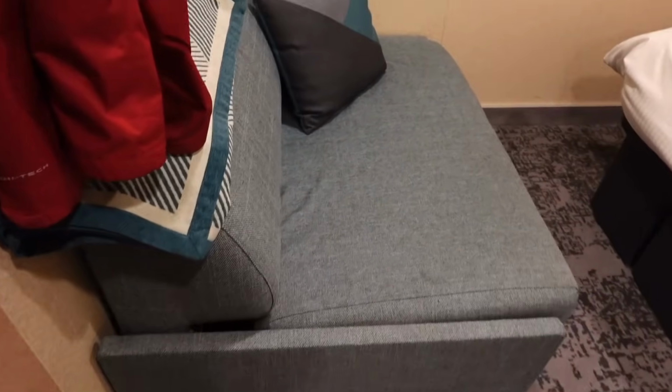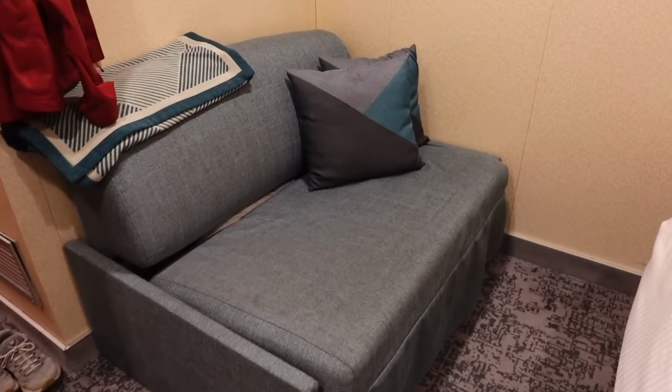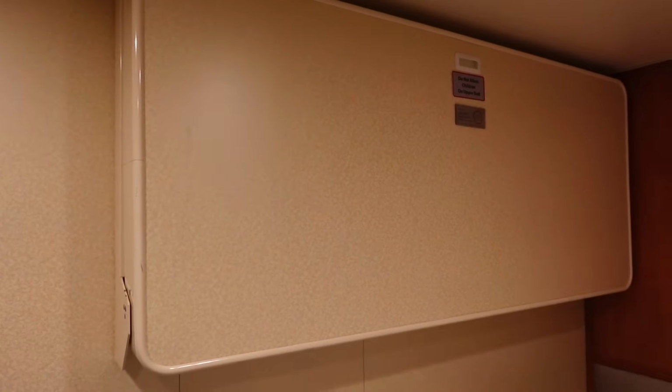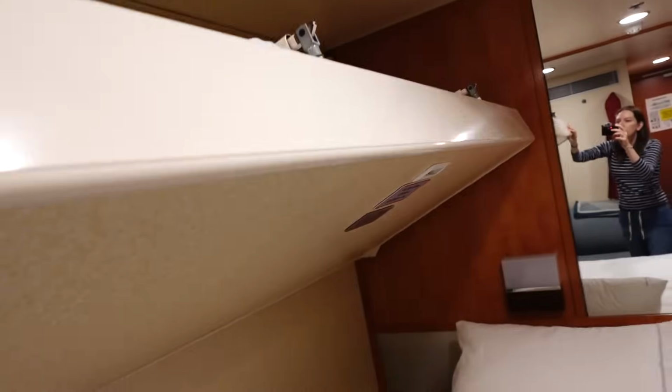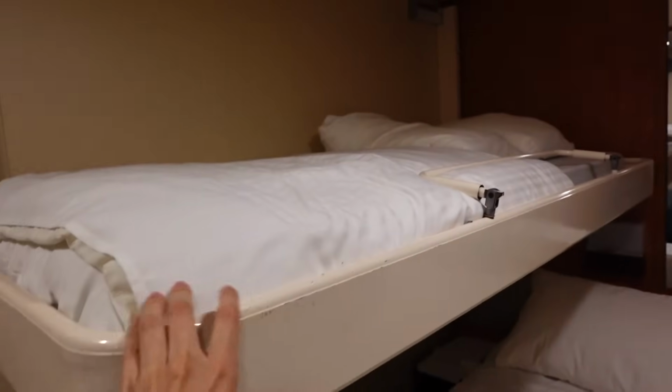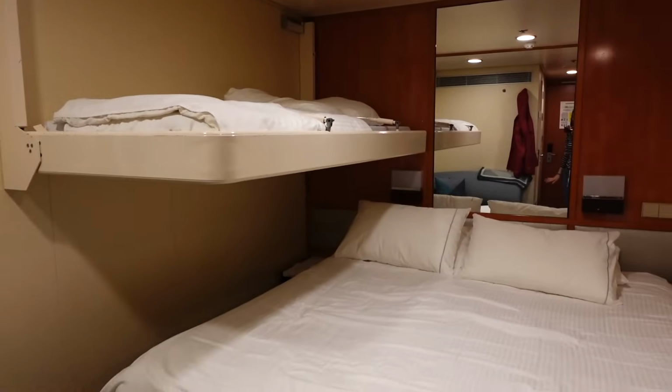Then over on this side, we've got a couch. There you go, 2 cushions, haven't used it. Up top here, we've got another bed, which again, we are not going to use. Baby does not need her own bed yet. However, if she did, there's a single up there. Let me show you what the room looks like.